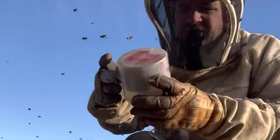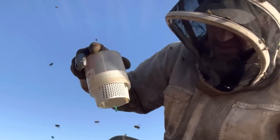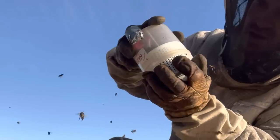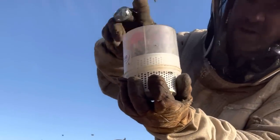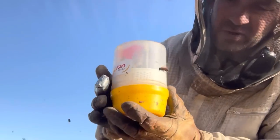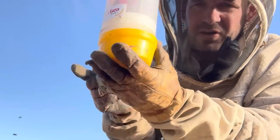So I have a sample of live bees within my little container with a strip of Apivar hanging in the center. And I'm going to count the mites that drop over the next 24 hours. So I'm going to take this back to my office and put it on my office desk.